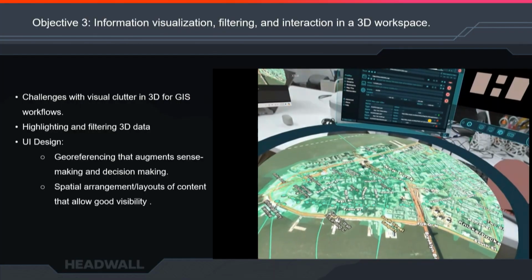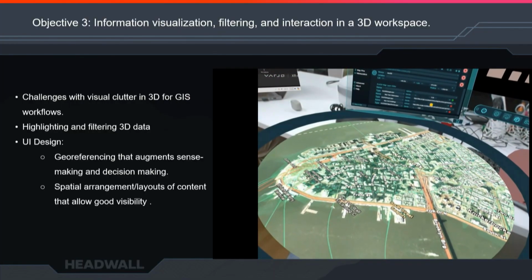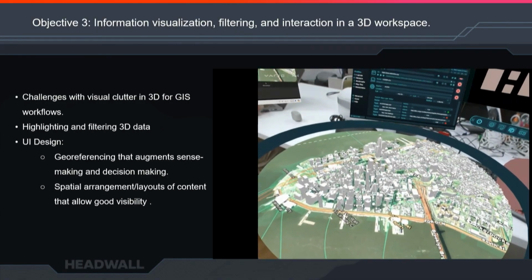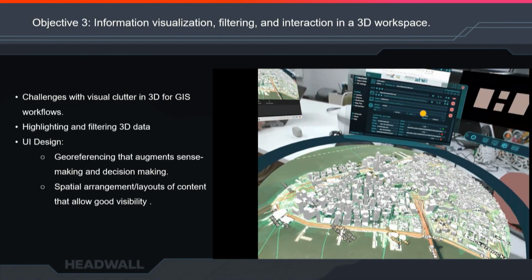So there are still open questions on how you adapt the basic principles for 2D visualization of large data sets to arrange information in a 3D workspace. And for command centers, again, you're trying to optimize the current content arrangement to make effective decisions, to provide better situational awareness. So even if you have increased the number of screens, your UI needs to allow the user to arrange them in a way that makes sense to them. For example, with the georeferencing.